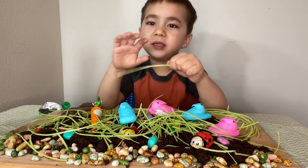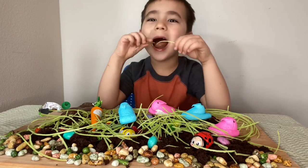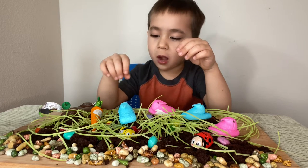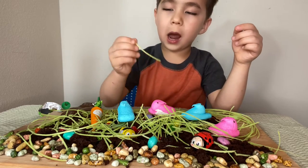I've never had this type of grass. Also, it's all edible. It tastes like sour apple.